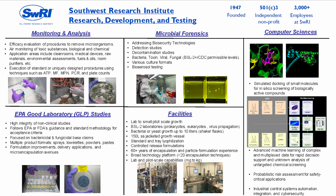We have a very wide range of capability to identify what types of biological materials are present, as well as a wide range of chemical detection capabilities, including for comprehensive air monitoring. In addition to standard run-of-the-mill type organisms, we are also highly experienced with more exotic materials, have BSL-1 to BSL-4 capabilities along with a partner organization, and this is highlighted under microbial forensics.